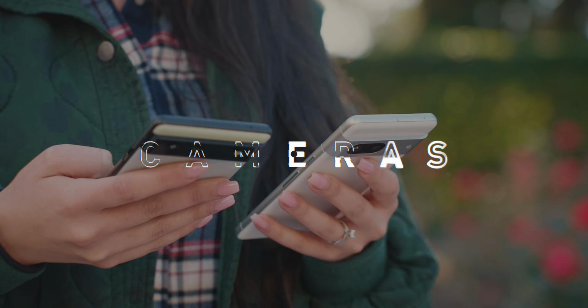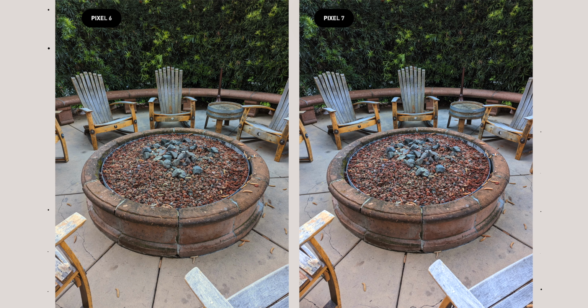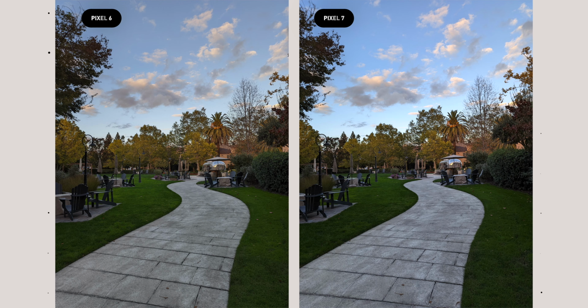Alright, now when it comes to the cameras on both of these phones, the Tensor G2 theoretically should give the Pixel 7 an upper hand when it comes to processing these photos. And to be honest, side by side, it's not a huge difference for the main and ultra-wide camera. Looking at the photos on my computer, I could probably only notice an improvement in color accuracy, white balance, and maybe how the HDR is being processed in some of these shots, but it's not a drastic improvement over the Pixel 6, where I could tell that the Pixel 7 shoots way better photos than last year's phone.